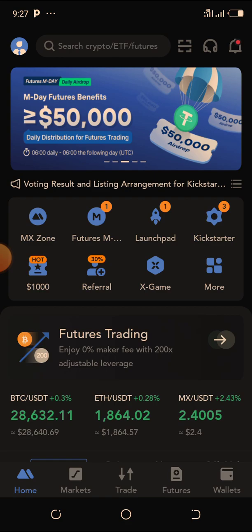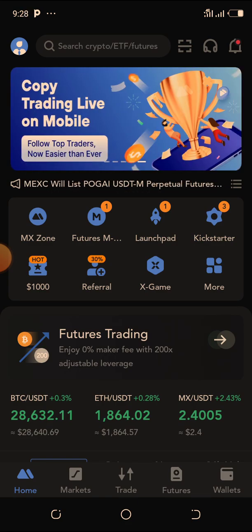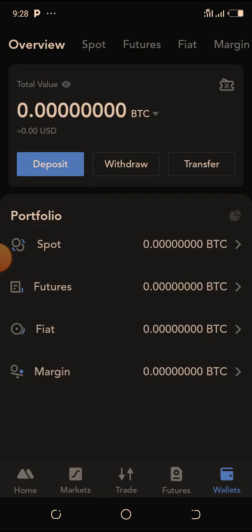Now we are done with verification. Yes, I'm done with verification. We come over to wallet. Let me quickly show you something before I show you how to buy and sell on MEXC exchange. I didn't deposit yet. My balance is 0.000 BTC and $0. So I haven't deposited any funds yet.